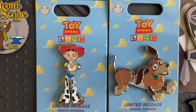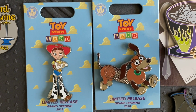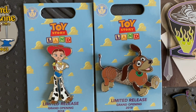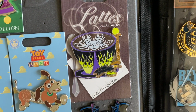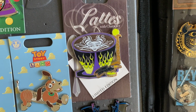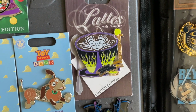It's actually a pretty good pin. My wife got me these for Christmas, which were these Toy Story Land pins of Jessie and Slinky Dog, grand opening pins. I got this for the missus, but I get to show this off. I don't know if I showed it off last time, I can't remember, the Evil Latte pin. So this is Maleficent from Sleeping Beauty.